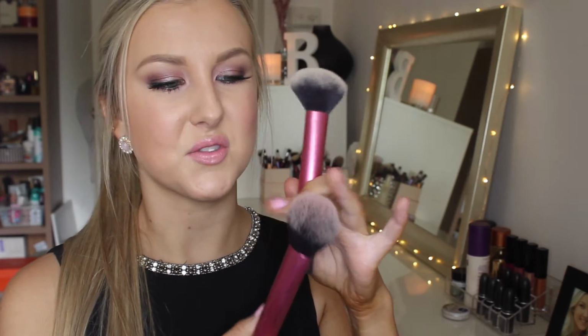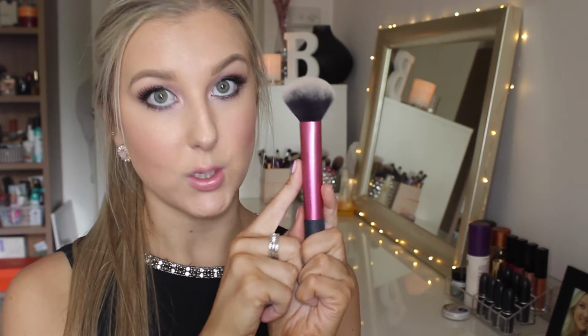These are the same brush. This one is just slightly different in shape because I use it for my face powder. So it's a bit more fluffy than this one. This one's more soft. I just use this one for blush or bronzer. I use it to set the center of my face, and I use it every single day. It is one of those brushes that you will always use no matter what. So the multitask brush is a good one.